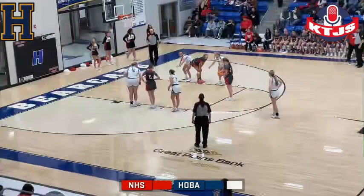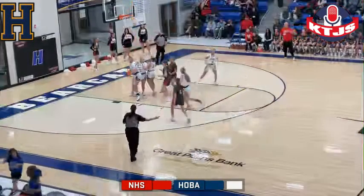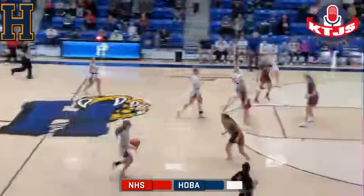Navajo from the line. They have missed 2. That's right. There's make 3. I'm just right on cue. Yep. Actually, they missed 5 because Harrison almost missed both of hers.